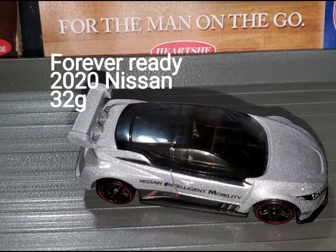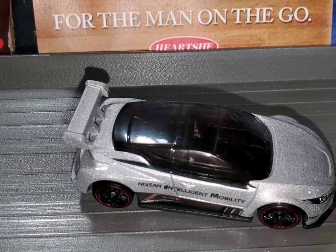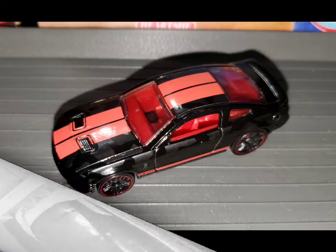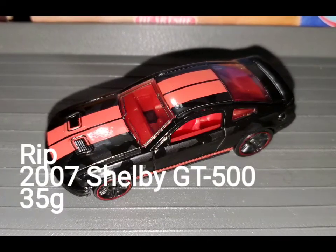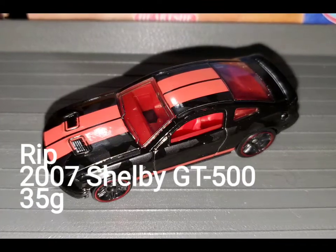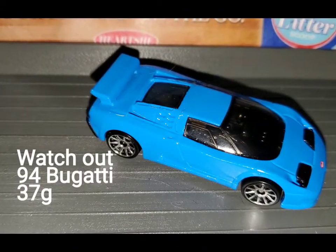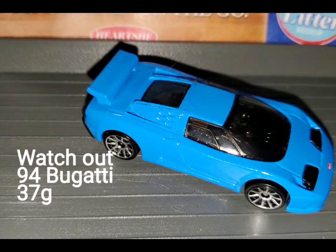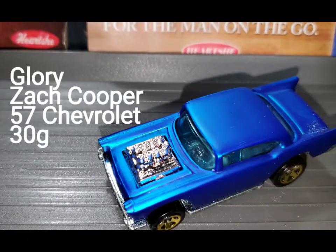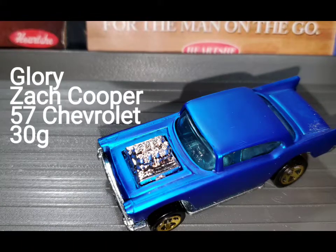Our first car of the night is Forever Ready, the hottest car out there right now, a 2020 Nissan weighing 32 grams. Up next is a newcomer in the 2007 Shelby GT500, weighing in at 35 grams. And third in heat number one is this little beauty, Watch Out, the 94 Bergata, which comes in weighing 37 grams. And our last car is my feature car of the week, I guess you could say, Glory.